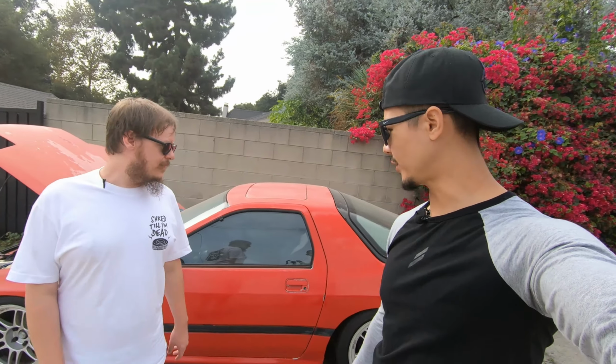This is an RX-7. This is the FC RX-7. We're gonna do a lot of work to it. This is definitely gonna come a long way.